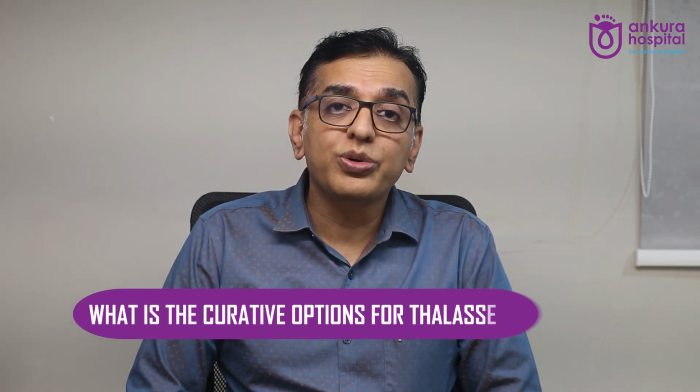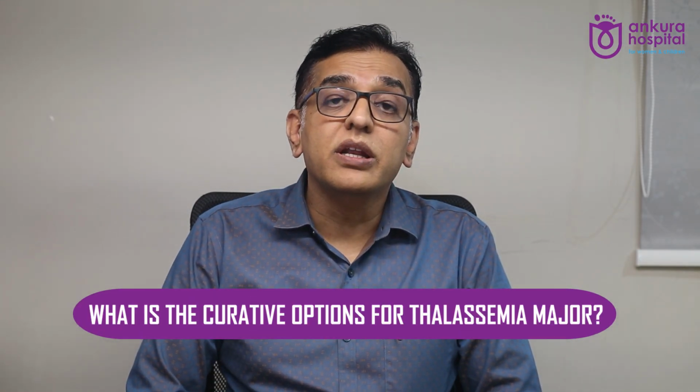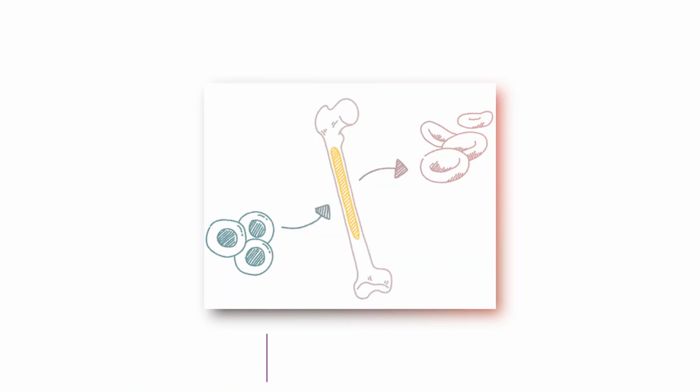Now, what is the curative option for thalassemia major? The currently available curative option is bone marrow transplantation from a matched family donor or a matched unrelated donor. Now, the matched family donor pool is restricted. There is only a 1 in 4 chance that a brother or sister can be a complete match. But what we can do is increase the matched unrelated donor pool. How can we do that? We can actively register as a bone marrow stem cell donor with various registries which are available in our country.